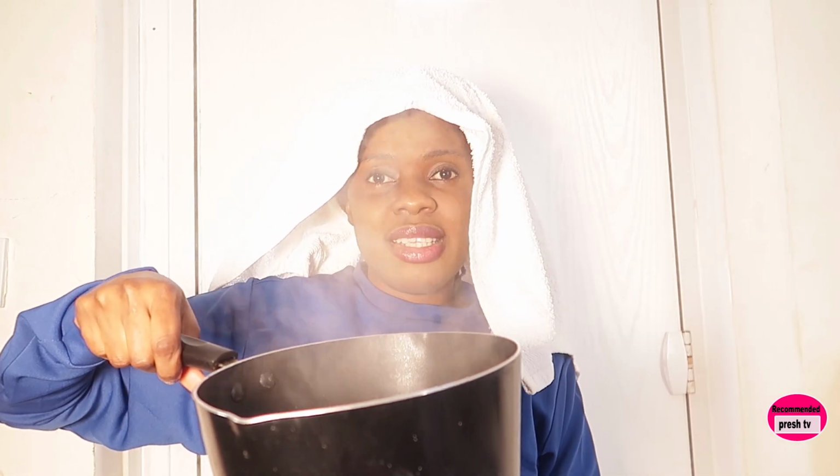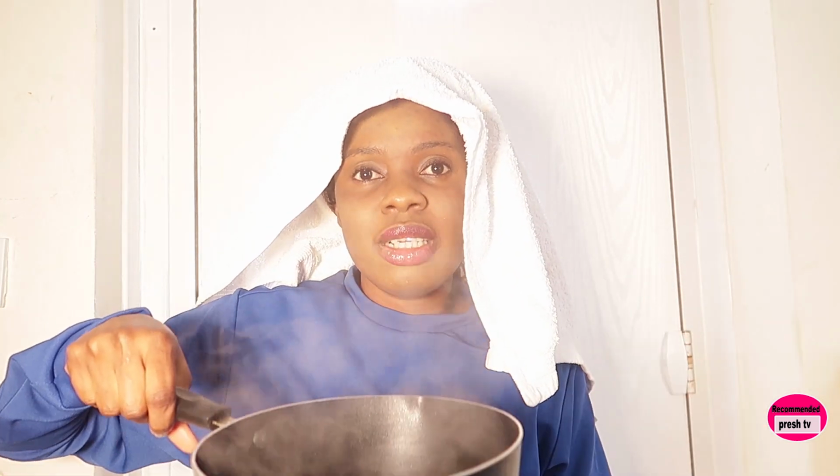For smelly mouth, to get rid of bad breath, this is another special method. To use this method, you have to get a towel and use it to cover your face like this, and then you place your face, while this is still a little bit hot, like this, and you have to breathe in this.